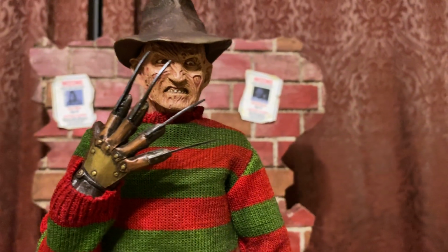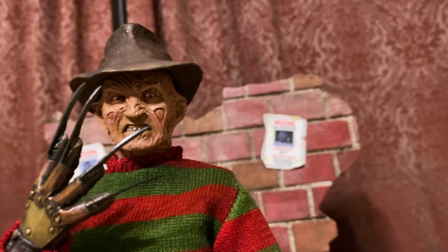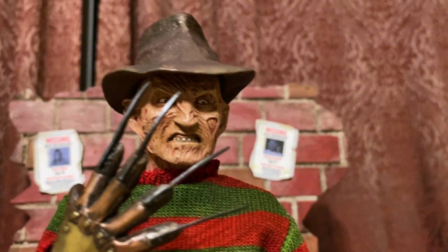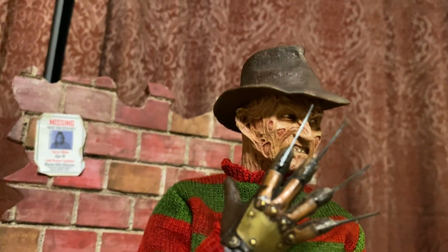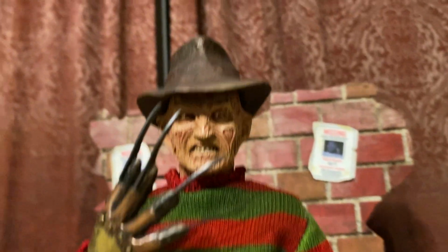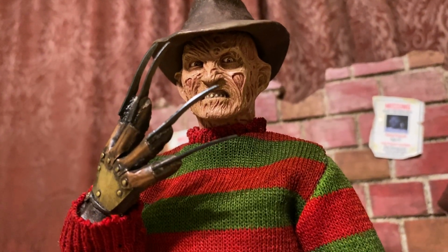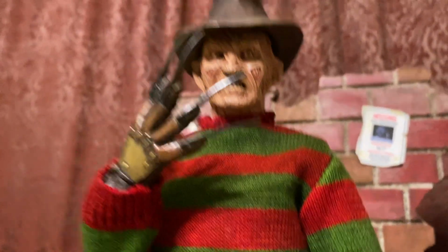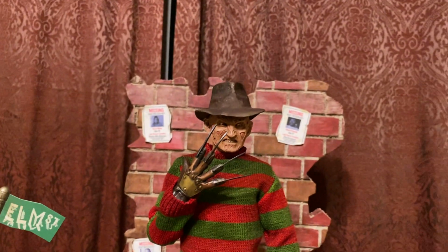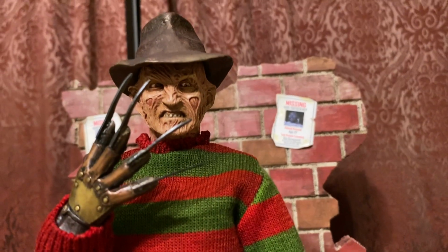This glove is amazing. And the head sculpt. The head sculpt on this is amazing. It just screams part 3 Freddy. Beto outdid himself on this. And I love the pose I got him in. But I mean, look at that. The face looks just like Robert Englund in the film. This figure looks just like Freddy out of the film in miniature form. I mean, the detail on it is incredible.